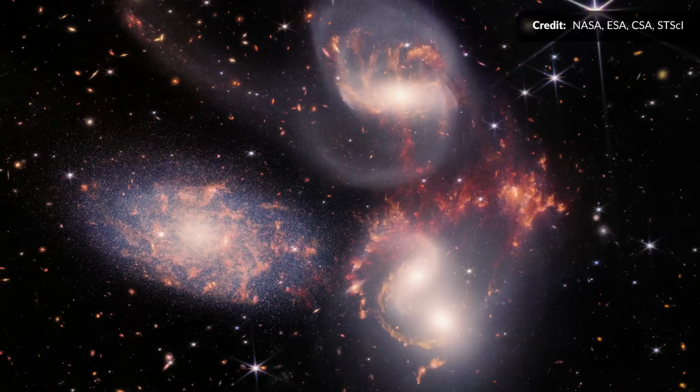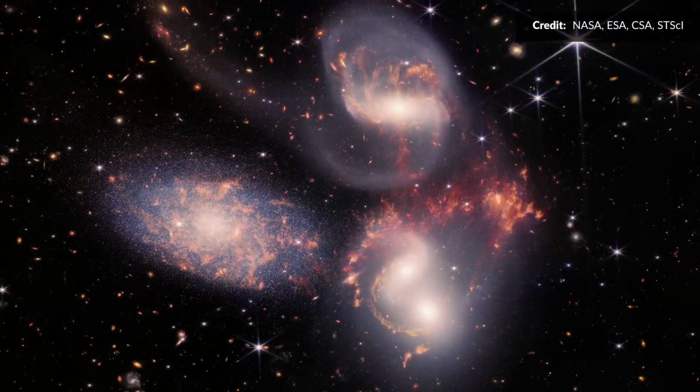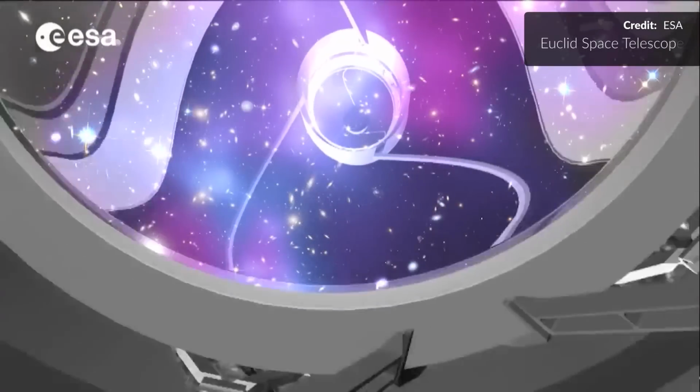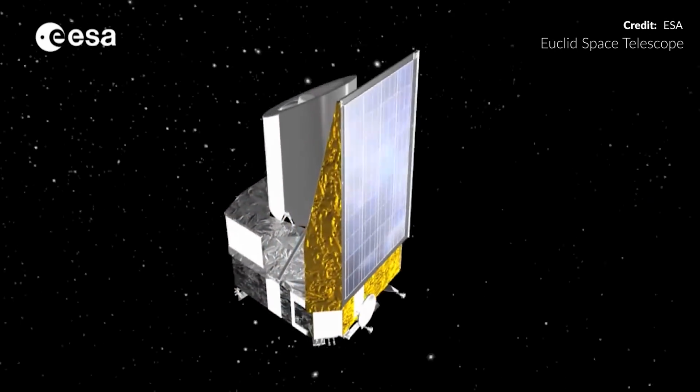So yeah, kind of a similar idea, but instead precisely measuring the redshifts of galaxies and clusters of galaxies while looking back in time up to 10 billion years or so. By doing this, Euclid should be able to cover the entire period in which dark energy has had a significant role in accelerating the expansion of the universe.